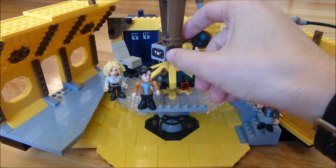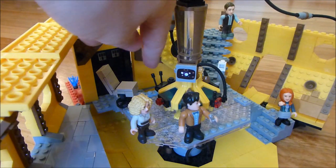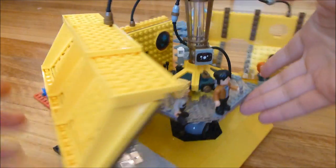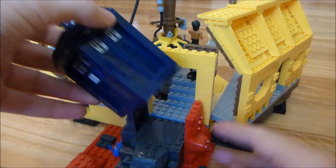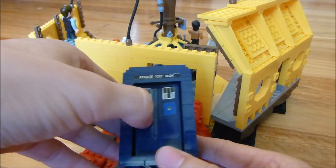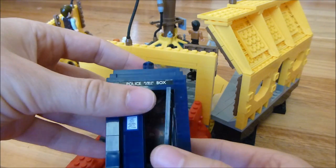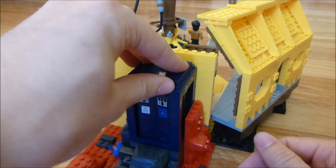You do have the screen which spins around, and if I just bring this over here, 2 levers which you could kind of push up and down. As I explained earlier, you had included this TARDIS which can be removed, as I can show you right now. Removed like so, doors open and close like that. They were just about all really the built-in play features that this set had.